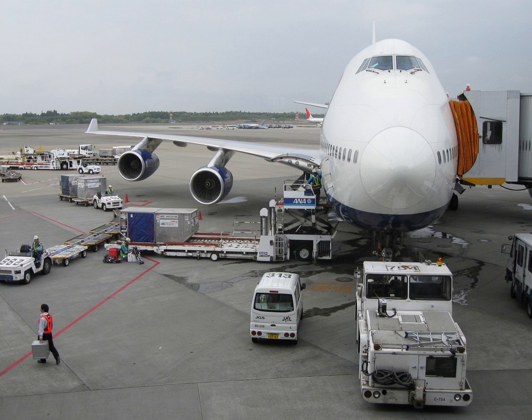On the main deck, there are 2 exits at the rear of the first-class cabin and 2 at the front and rear of each other section. On the upper deck, there is an emergency exit on each side in the middle of the cabin. Your crew will now point out the exits nearest to you.